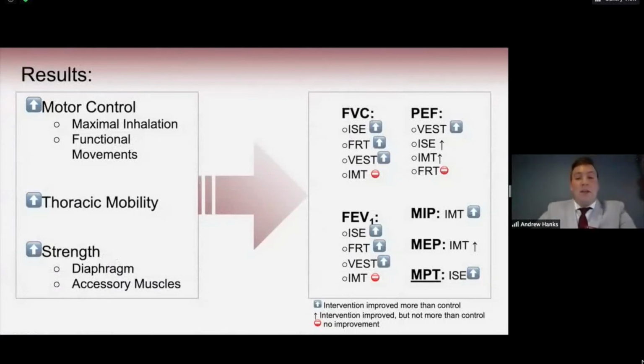IMT did not improve FVC or FEV1 because IMT does not require breathing at maximal volume. However, improvements in muscle strength measured by the maximal inspiratory pressure occurred following resisted inspiration of IMT. The vest helped improve thoracic mobility, which explains the large increase in FVC, but it also improves strength and coordination of accessory muscles, particularly the rectus abdominis, which is likely responsible for the increase in FEV1 and PEF.